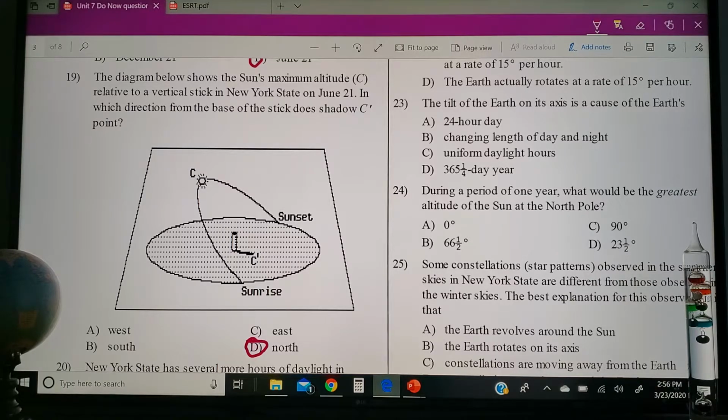North. If you remember, this is also how the sundial worked. This would be about 12, this would be about 6, this would be about 3, and this would be about 9, right? If you want to put your compass points in there, this would be south, this would be north, this would be west, and this would be east.